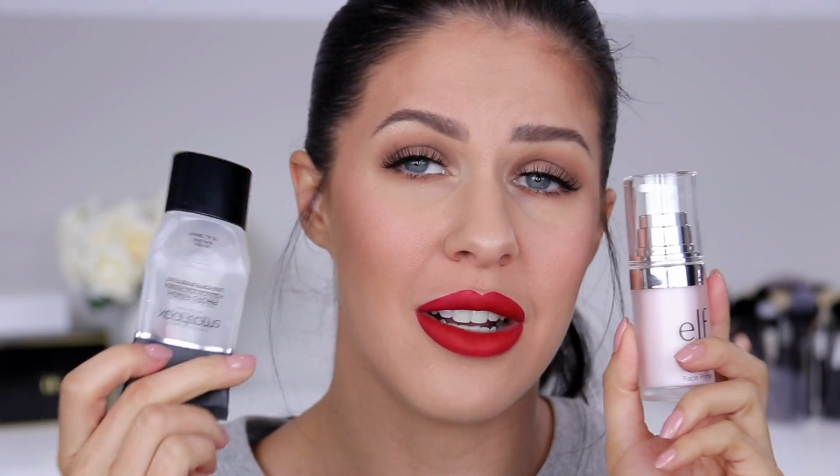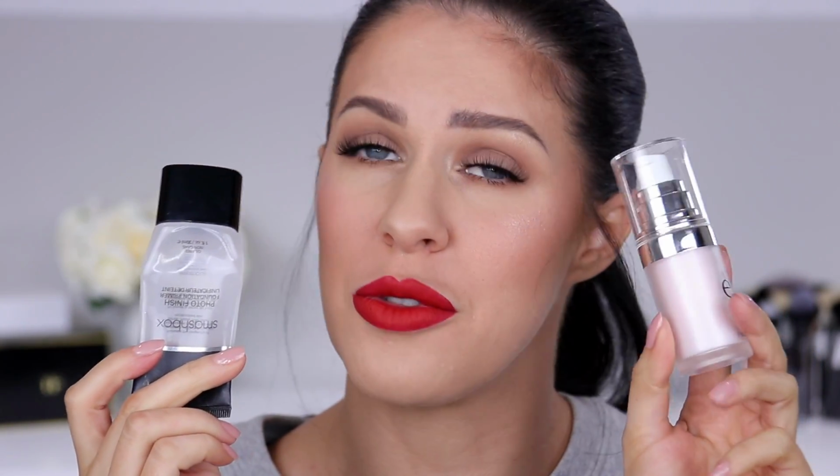That's insane. It is just as lightweight as the Smashbox one. It is just as smoothing as the Smashbox one. It lasts just as long on the skin. It looks beautiful under foundation. Honestly, everything that this does is exactly the same as the Smashbox one, but it's a whole lot cheaper. I just think it's awesome. I think it's an unsung hero.